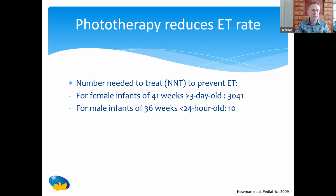Newman and colleagues published an interesting paper in which they calculated the number needed to treat to prevent an exchange transfusion. And these numbers varied widely. The mean values were 220 for boys and 300 for girls, but there was a wide range for female infants of 41 weeks, older than 3 days. More than 3,000 infants need to be treated. And for boys less than 1 day old, 10. So the number needed to treat to prevent an exchange transfusion varies considerably across different infant subgroups.